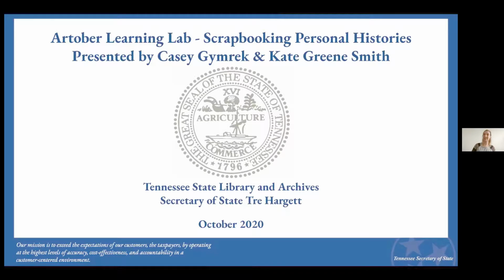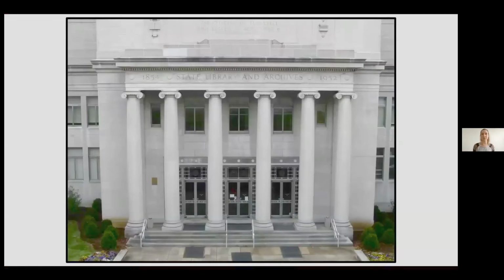Which fits in real well because we're going to talk a little bit about who we are as well. Like Kate mentioned, we are the Tennessee State Library and Archives. You all have probably been to a library before where you can check out all sorts of really good books, really fun things. We've got lots of books with us in our library as well. Not only history books, but books about Tennessee. We've got fiction books written by Tennessee authors. So we've got lots of really great books in our library.